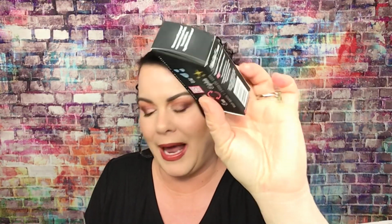So full size would be $12. And this is the mini one in black. All right, so there we go. So this is just where you would take your makeup off with this, and then you can put it in the washer or hand wash or whatever and reuse it.